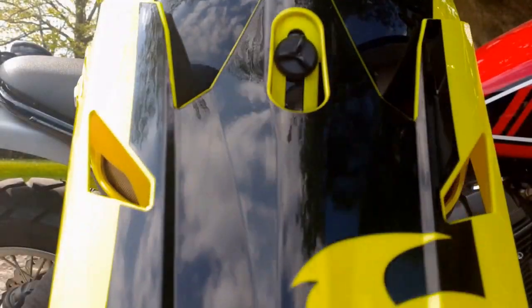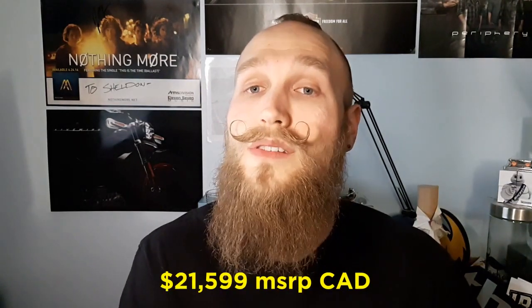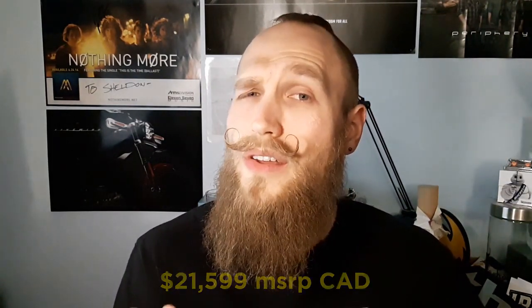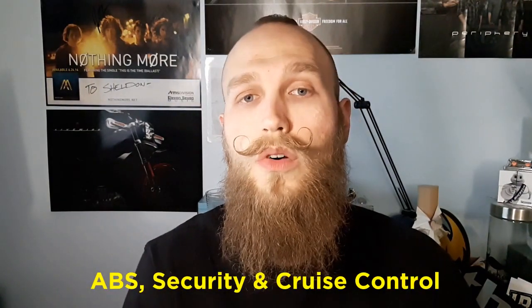Today, we're going to be looking at the 2022 Harley-Davidson Adventure lineup. So, let's get into it. The Pan America 1250 base model, coming in at $21,599. You're going to have to worry about a surcharge of $650. Now, it's not the end of the world. However, we have some standard options which include ABS, security, and cruise control.